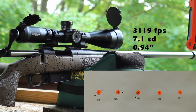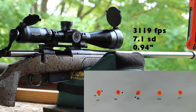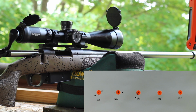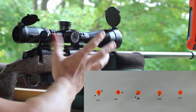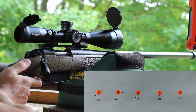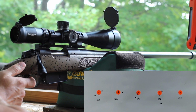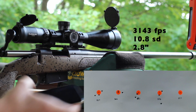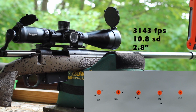Alright, so that's probably our best group of the day so far, but still not anywhere near where we want to be. Let's take a look at our velocity there. Alright, so that one we were looking at 3119 feet per second with an SD of 7.1. Let's go ahead and move on up to this next load here. Hopefully things tighten up. Holy smokes. Alright, so definitely disappointed with the results so far. Let's see what our velocity looked like on that one. Alright, so that one was 3143 average with a 10.8 SD.